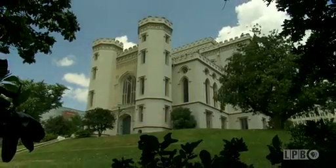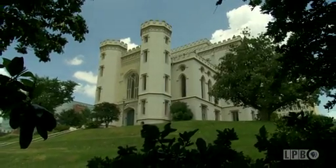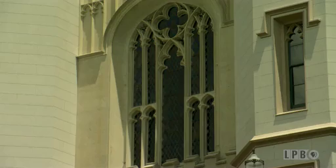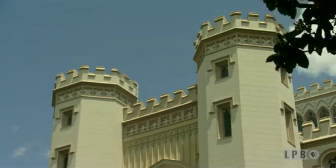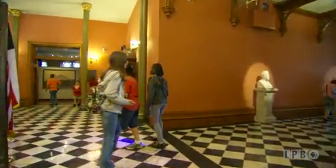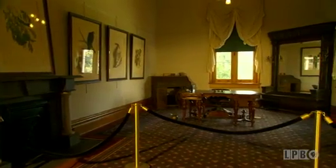Louisiana's Old State Capitol, the Castle on the Hill. This National Historic Landmark is one of the most distinguished examples of Gothic architecture in the United States. Inside these walls holds an account of Louisiana's history, survival, and purpose.